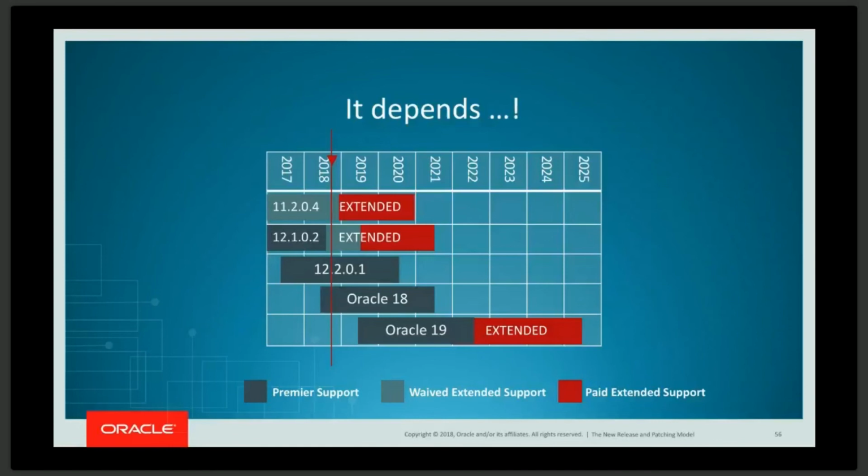What if you're on 12.1.0.2? Well, for 12.1.0.2, we've waived the extended support period for 6 months longer than for 11.2.0.4, but that still only gets you to the middle of 2019. And that means that 19c will just be coming available for download when 12.1.0.2 enters the paid extended support period. So for 12.1.0.2, if you don't have extended support, again, you might think about going to 18 right now. If you do have extended support, or perhaps if you're on Exadata, you could just say, I'm going to go to 19. And for 12.2, if you're already on 12.2.0.1, hey, you might as well just stay there, unless for some reason you really want stuff that's in 18. I would just stay there, wait for 19, and upgrade when that's available.